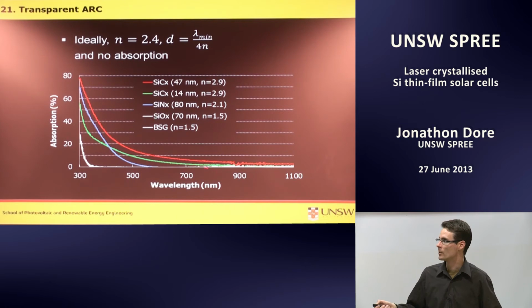So here we show in the white, that's the curve for the borosilicate glass itself. So that's absorbing a little bit here below 350. And the silicon oxide lays over top of that, so that's completely transparent and doesn't affect the optical properties.